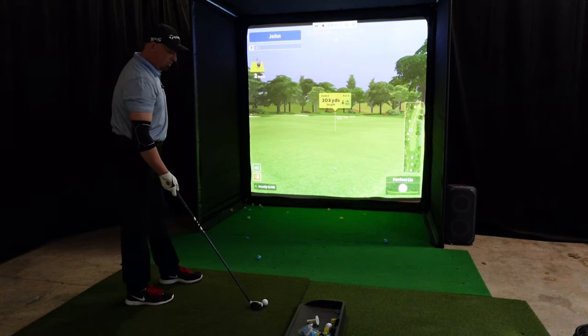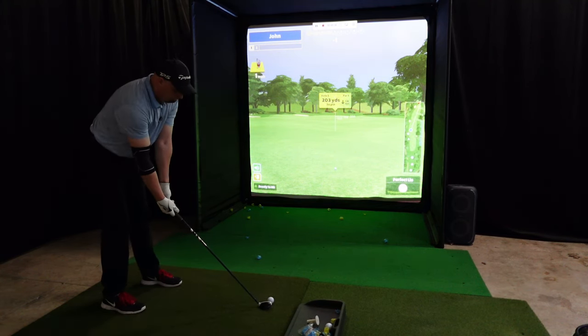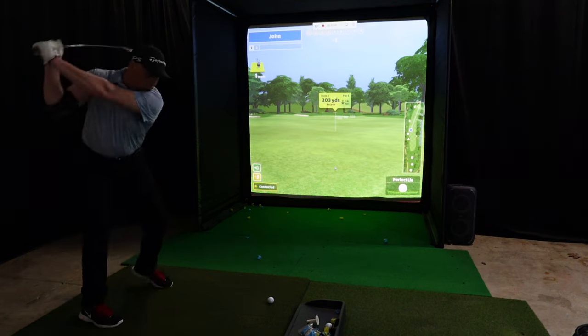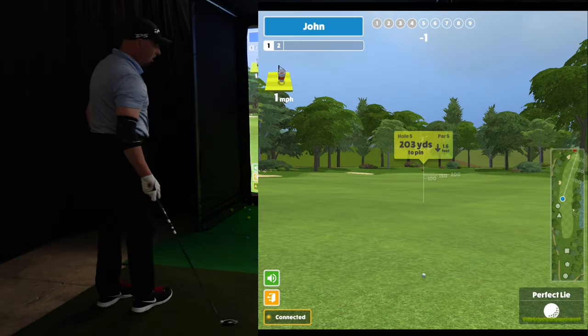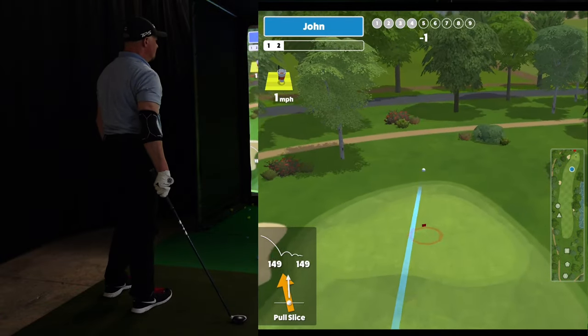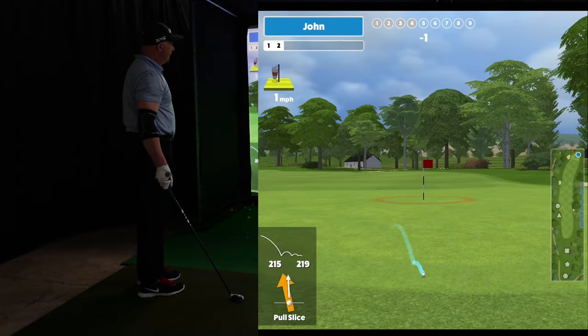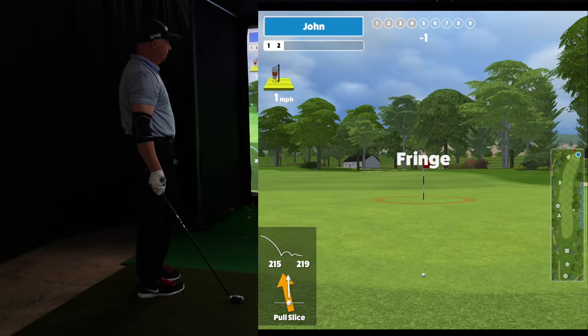Got 203 to the pin here. I'm gonna hit a 3 hybrid. Oh, that should be all over it. Too far. Stop. Is that on the green or on the fringe? On the fringe.